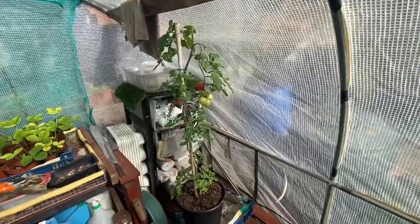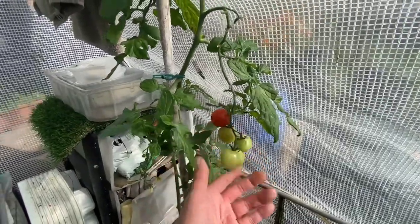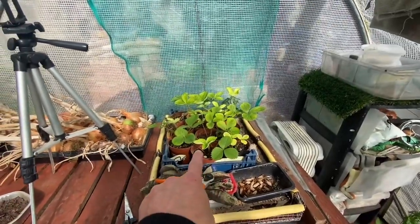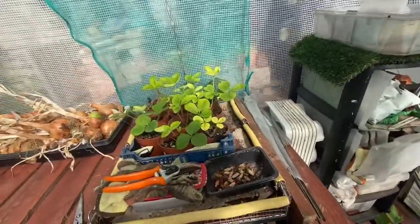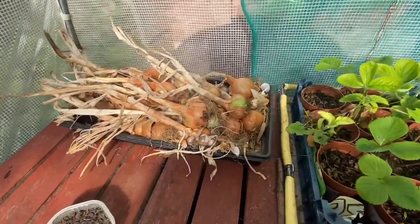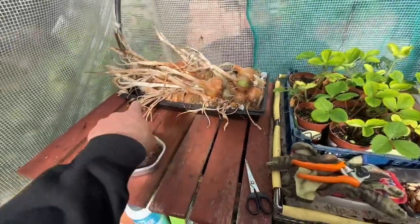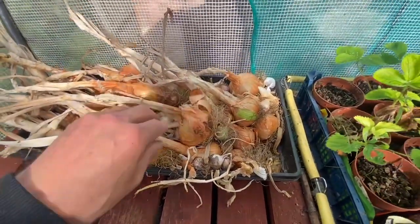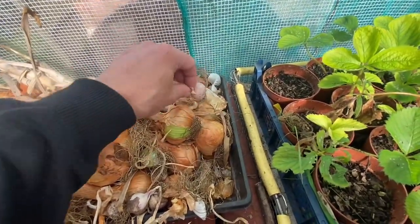Then I've got this little cherry tomato. There's another cherry ready there as well. A few more marigold seeds actually. But then I've got some strawberry runners that I took this year. Then I've got my onion harvest. Still got a few left. I am getting through them slowly, as you can see. There was a tray of onions here as well, but I am getting through them slowly. Got some little garlic cloves in there as well, actually.